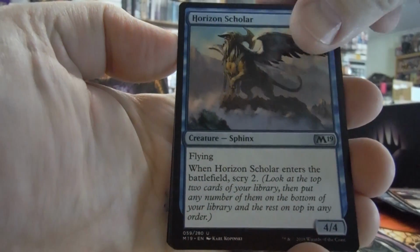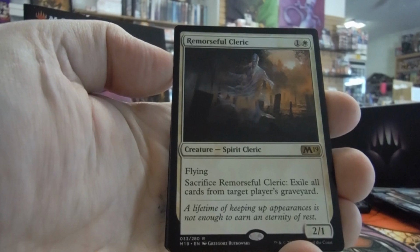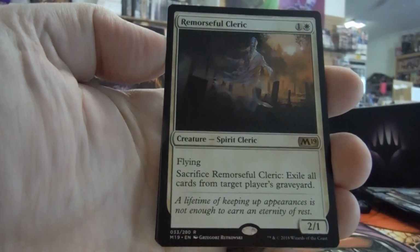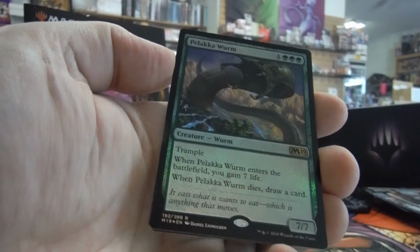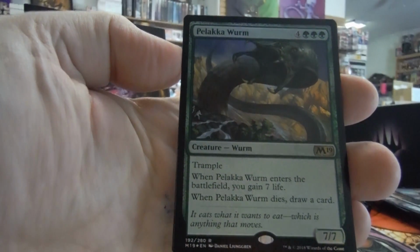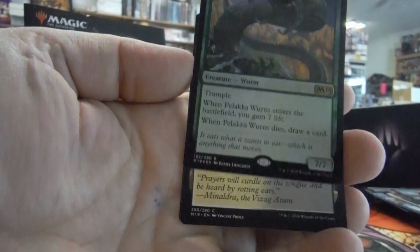We have a big scary flying dude, and Remorseful Cleric. Another one of those not too bad 2-drops. This could be playable. It has a strong effect. It flies. It does damage. Oh, we get 2 in a row. Rare. Ooh, that's quite nice. That's a Blight Worm. This card used to be an uncommon, and now it is a rare. And it is your penultimate big beefy green thing.